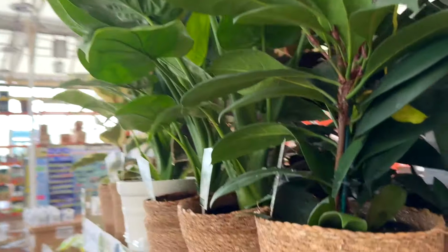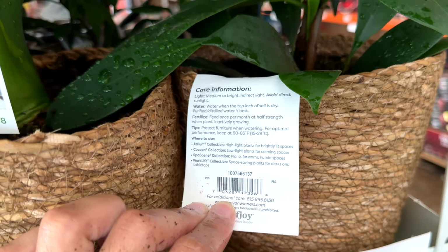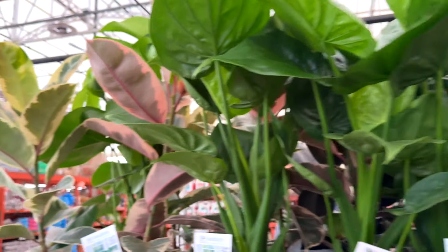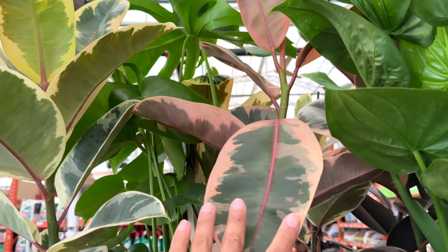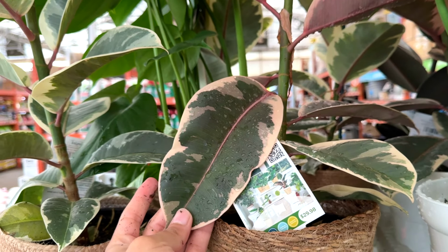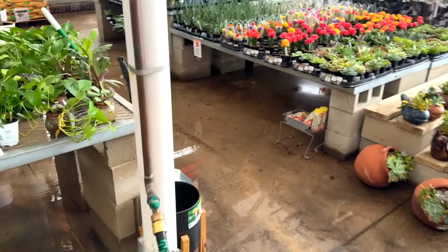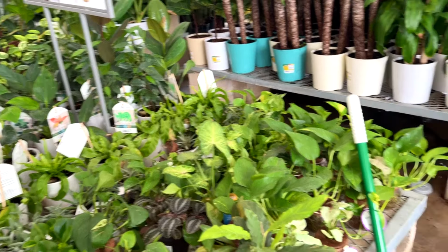y'all. This is a ficus, by the way, and it's so pretty. Again, no name. It used to come with names. This is not a location. This is all a fresh shipment because they all look so good. Look at these two ficuses. The creamy one and the reddish one. Pretty. And then they got some of the old proven winners on this side, which is almost all the same stuff, to be honest.